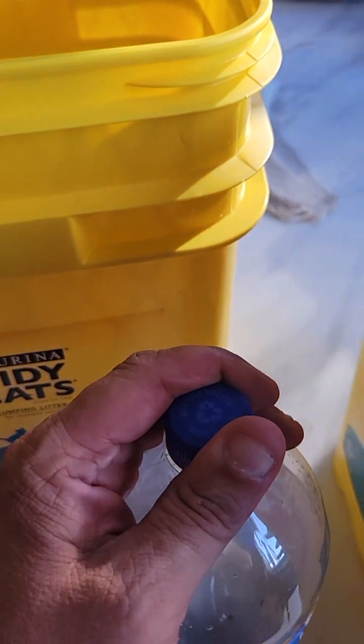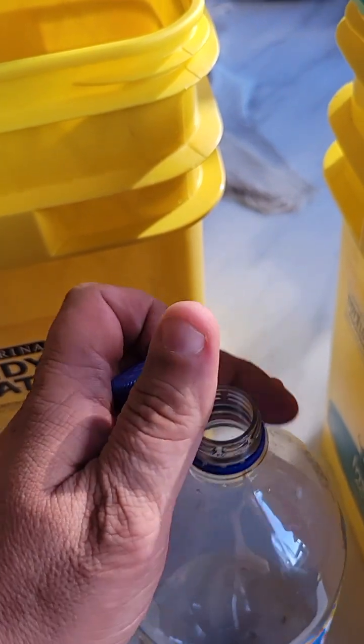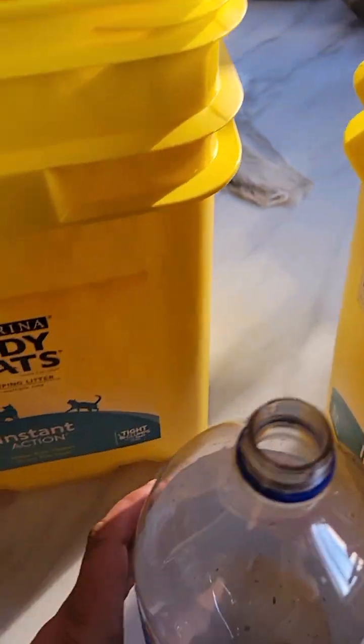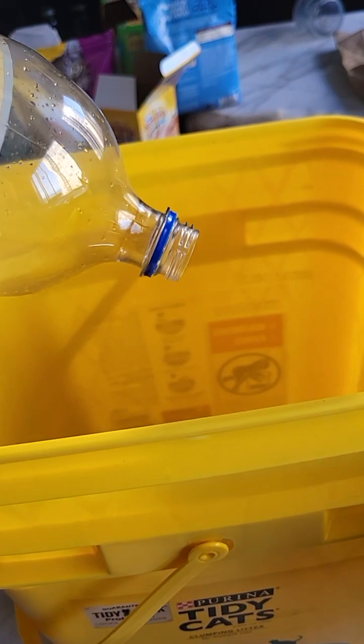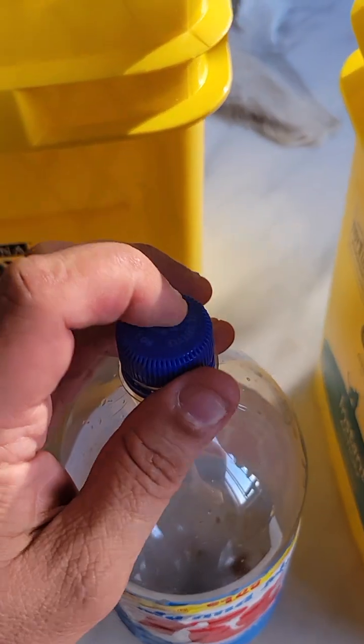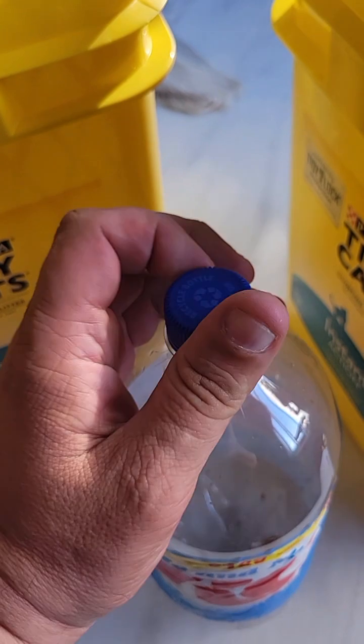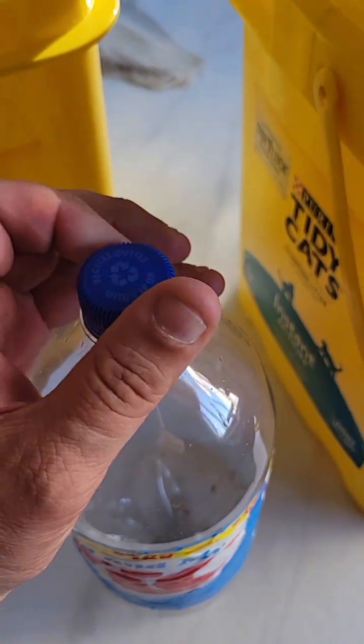I mean, hell, you just open up the cap and then pour out whatever you need to pour out, and that's it. So it makes for a pretty good dispenser. In fact, even if you don't plan to store anything in these bottles, it still makes kind of a good dispenser.